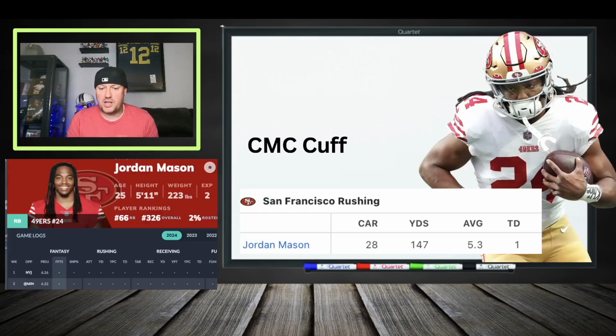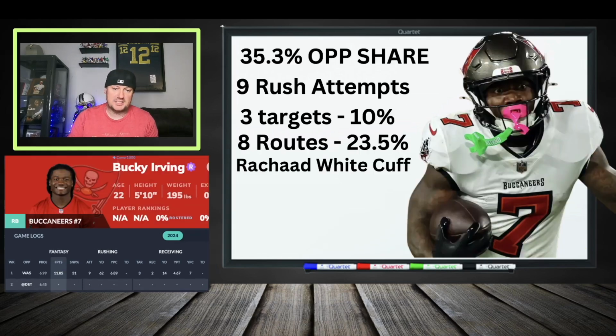Jordan Mason went off last night. 147 yards, 1 touchdown. Should have got picked up last night. If you're looking to pick him up now for a CMC cuff, you're paying out the wazoo. If you got a bid, you're spending a big-time claim for him.